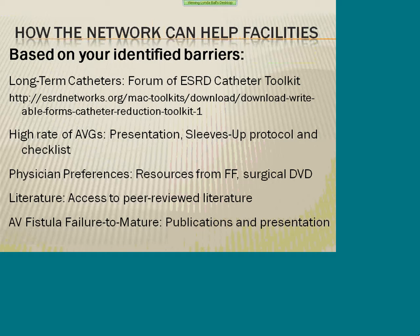But for long-term catheters, there's the Forum of ESRD Networks. That group of individuals oversees the networks, and they provide assistance to us if we need it. They have developed a catheter toolkit, called the MAP toolkit, and you can download that, and it has usable forms for you. So if you're trying to reduce those catheters, it's a great resource. If you have high graft rates, there are presentations. We're going to talk about the 3-step protocol. There are checklists available for you, and that's what we'll be talking about in our educational program.